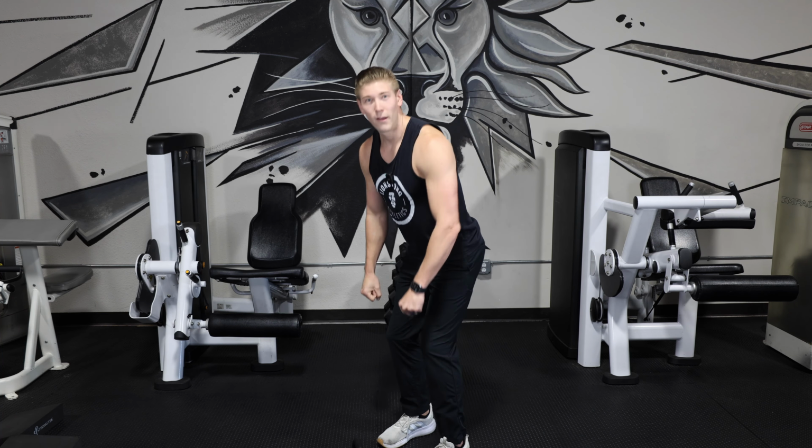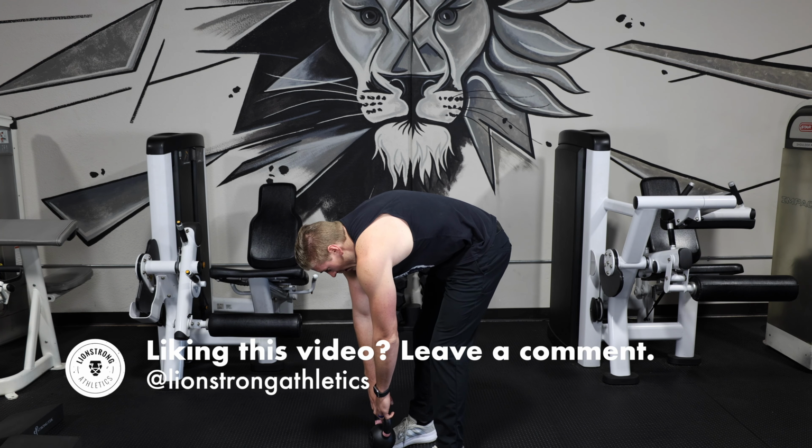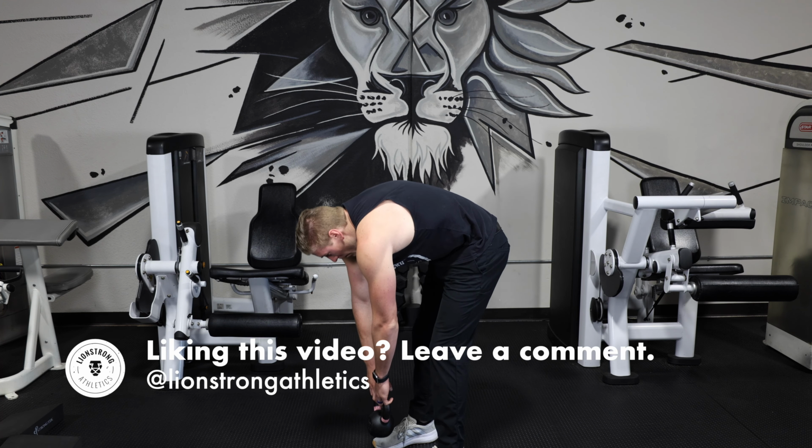So what we're going to do here, starting with very light weight, and you need to work up slowly over time, is I'm using a kettlebell here. Instead of picking up the weight in this great position here, I actually want to do it in a bad position. I'm going to let my back curve and roll forward. I'm going to stress the muscles of my lower back and then I'm going to use them to come back up.